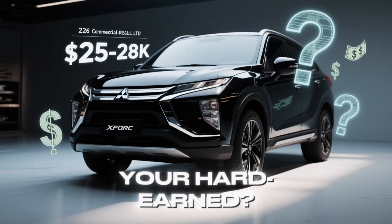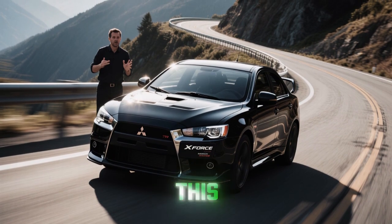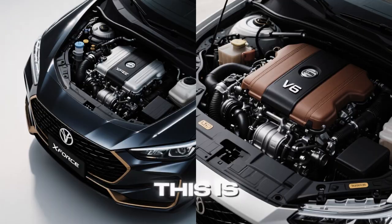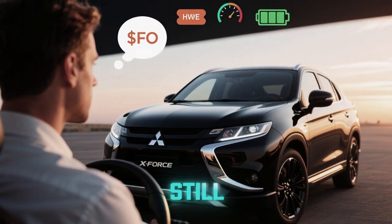So, is it worth your hard-earned? If you're tired of thirsty tanks and twitchy handling, hell yes, this is the family hauler that drives like a hot hatch in disguise. But if you're chasing V6 thunder, look elsewhere. This is efficiency with edge, not exhaust notes. That was a haul, tires still spinning.